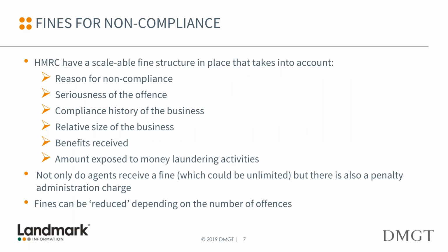In terms of the fines for non-compliance, now I'm not going to scare you with all the figures today, but I'm sure you're all well aware of how hefty the fines can be. And of course, they depend on the size of your business, the number of clients you have, and how many breaches HMRC find you guilty of.